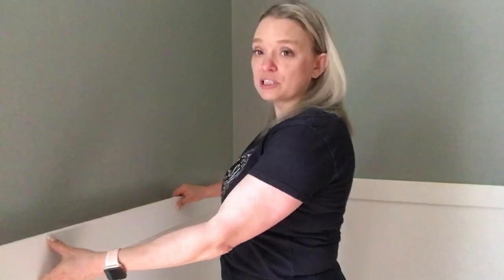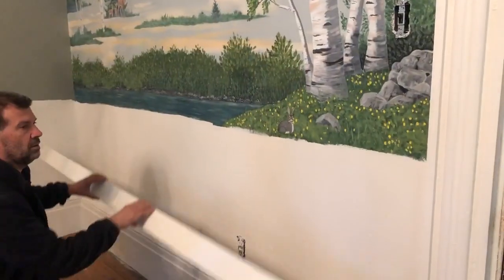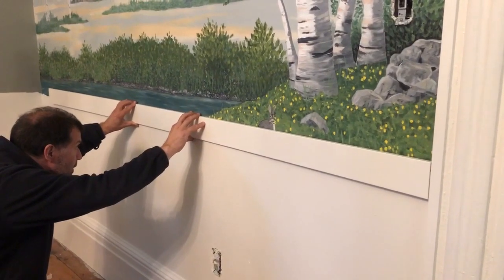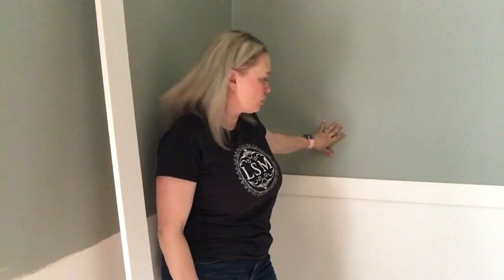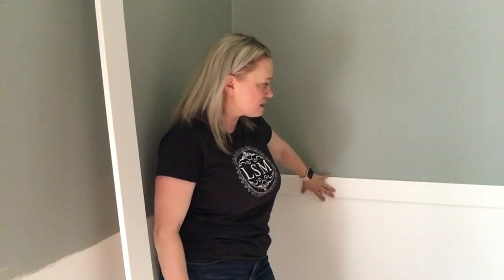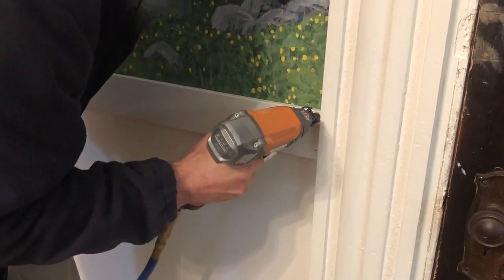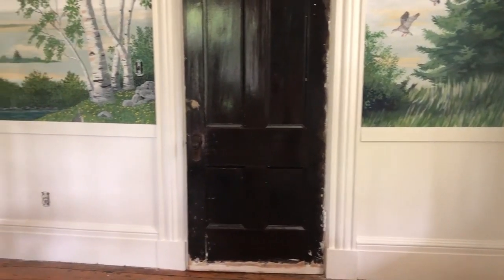So this is the final chair rail piece for this room, and it will be cut and put onto the wall here. We've done pretty much the whole rest of the room. Stephen's just got this one last piece to go, but it makes such a difference, this transition from the green to the off-white, and neatening it up with these chair rails. So we've almost finished that, and now we're just waiting for our paneling pieces.